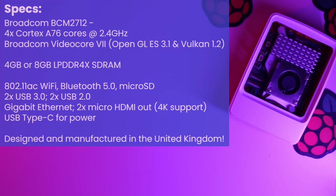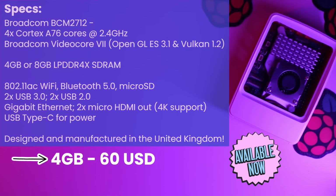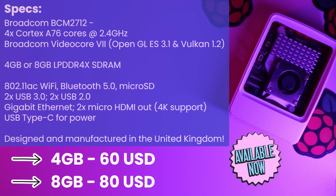My model has 4GB of LPDDR4X SDRAM with an 8GB variant available as well. On board we have dual-band 802.11ac Wi-Fi, Bluetooth 5.0, and a microSD slot. There are 2 USB 3.0 ports, 2 USB 2.0 ports, Gigabit Ethernet, and 2 micro HDMI which output at 4K, as well as USB Type-C for power. Lastly, the Raspberry Pi is still manufactured in the UK at the Sony Technology Centre in Wales. It is available now for purchase with the 4GB version priced at $60 or $80 for the 8GB model.